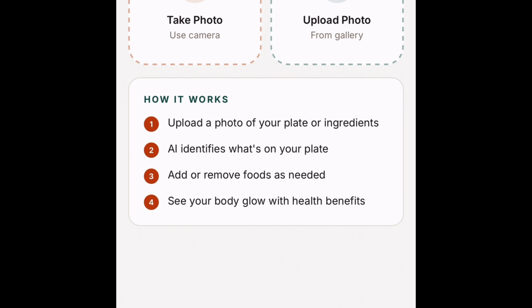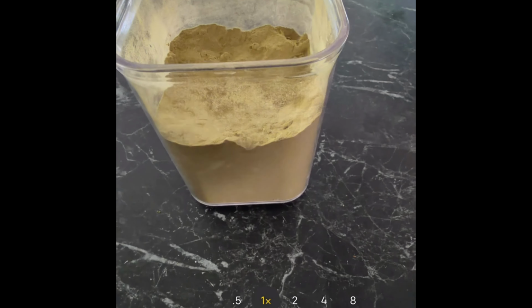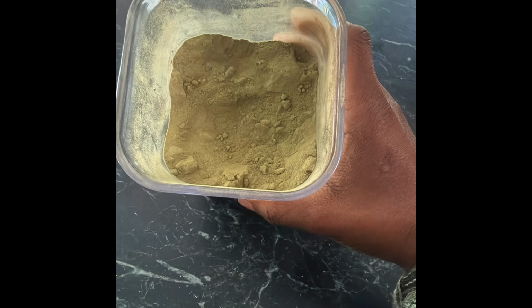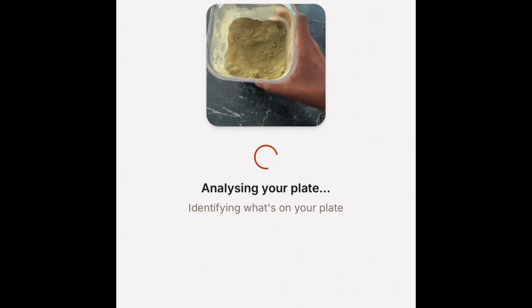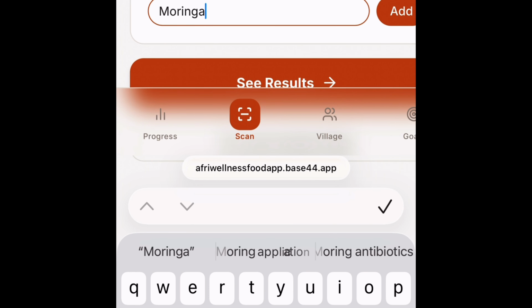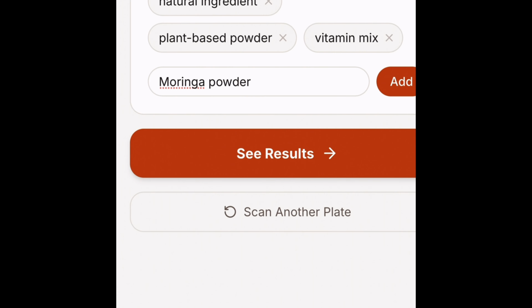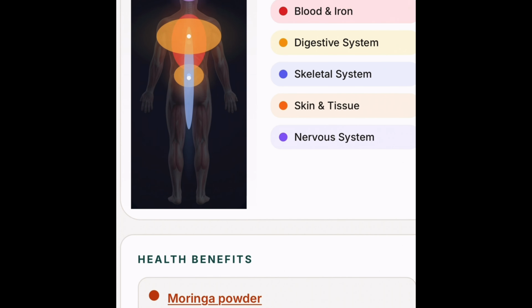Then that takes you to the AI food scanner. You can either take a picture of your food or upload. AI scans your plate, and then it pulls up a list of ingredients that it can see or identify from the photo. So as you can see here, it's just identified it as a green leaf powder, but you have the option to type in exactly what it is. You can delete entries. The app will scan the database and come up with a list of health benefits for your particular African foods.